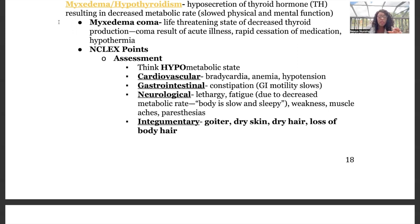So it can result in coma, acute illness, rapid cessation of medication, hypothermia. This patient with hypothyroidism, I'm sorry guys, they're doing work around the house, so I heard a noise and looked to the left. This patient with hypothyroidism, they get cold easily because their metabolism's down. Everything is slow. So that's the patient you're always going to give a blanket to because they're always going to be cold. Let's look at some assessment.